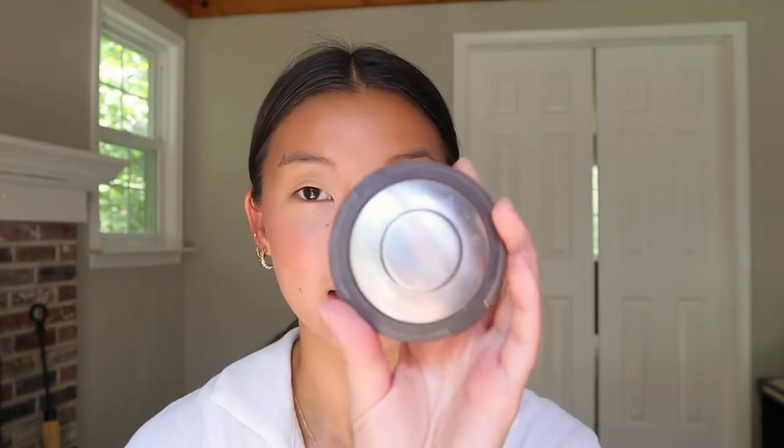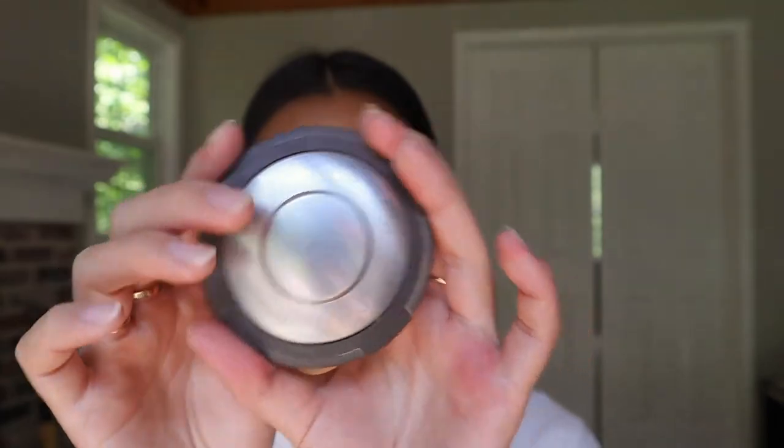Oh, I forgot my highlighter. So I forgot my normal highlighter. It's upstairs and I don't feel like going all the way up there, so I'm just going to use my Becca highlighter. This is in the shade Opal. This is disgustingly old and it just sits in my makeup bag because it's like my backup highlighter. I normally use a Glow Elixir from Revive, and it's like an oil highlight. It's a very beautiful product, but because it's all the way upstairs, I don't feel like going up there. I'm just going to use this.